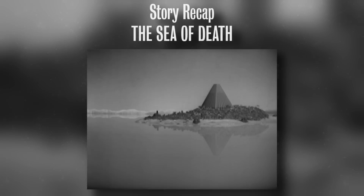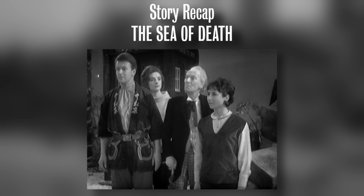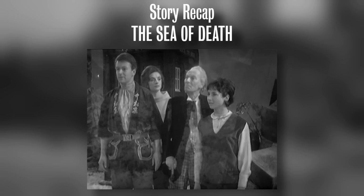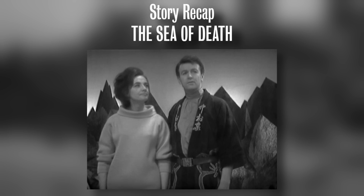The TARDIS lands on an island with a huge pyramid object in its centre. The Doctor makes sure there is no radiation outside before they leave. As they move about their newfound environment, an unknown creature with webbed hands and feet lurks behind them. Ian and Barbara notice how there seems to be no signs of ambient life.